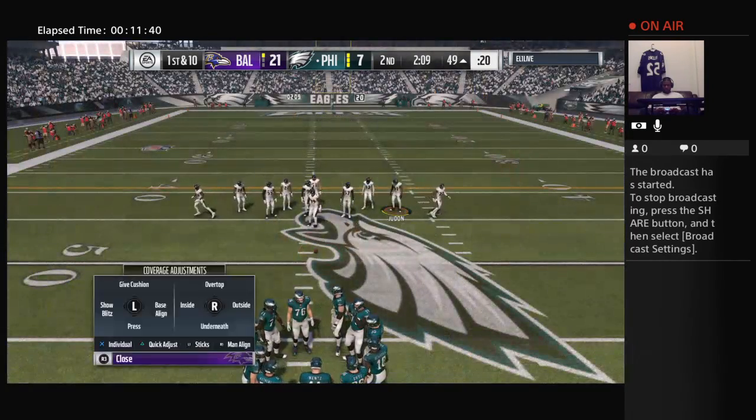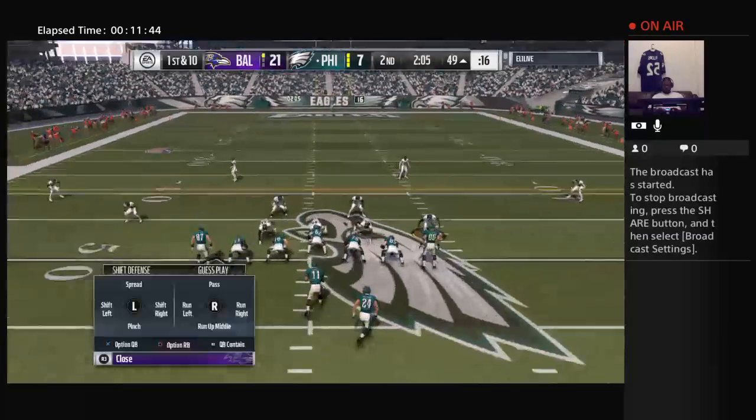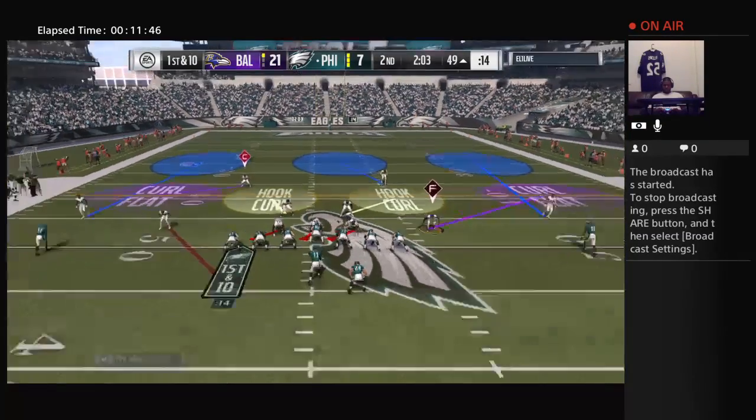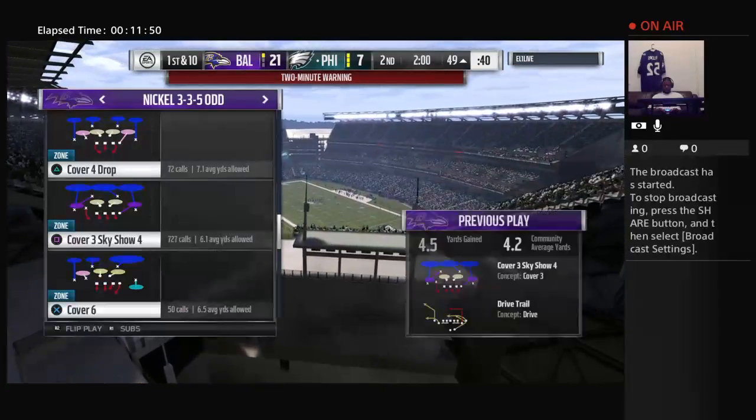So here we go, 1st and 10 now. Detroit, here we go now. In motion left here, Green Beckham.